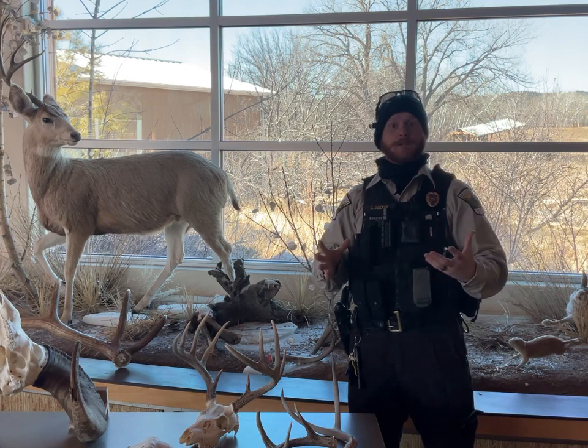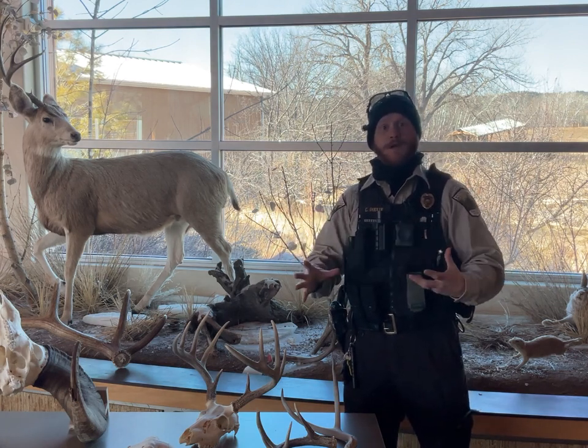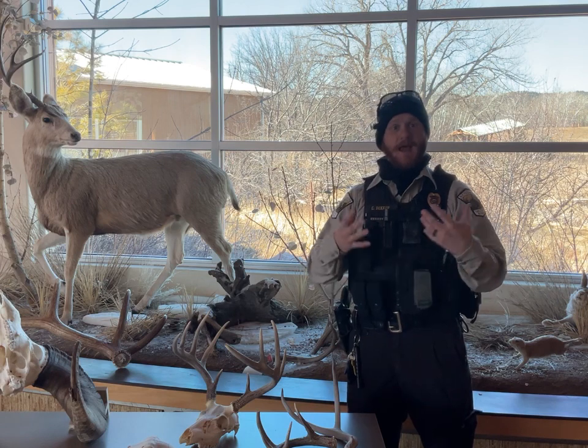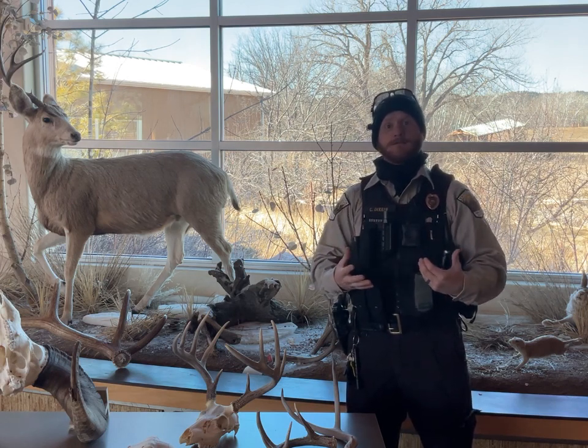We do encourage people to be smart about their shed hunting. We don't want you going into the elk wintering grounds and pushing the herd out just to look for sheds, causing them undue stress. So again, there's some ethics that Clint's going to talk about on when you should and shouldn't, but we don't have any laws in place.